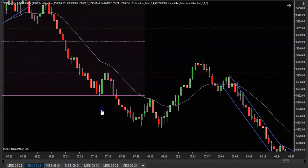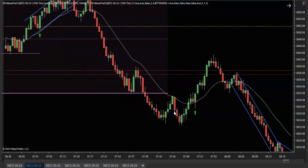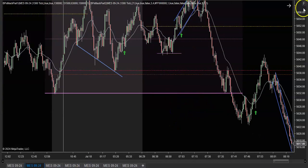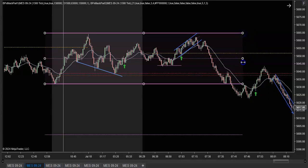Boom, boom, bounces. We break out. Bunch of people just take profits. You get a higher low. That's one you definitely want to consider, because if it's a failed breakout, we could be going to the other side of this range. So I think you definitely want to consider that.